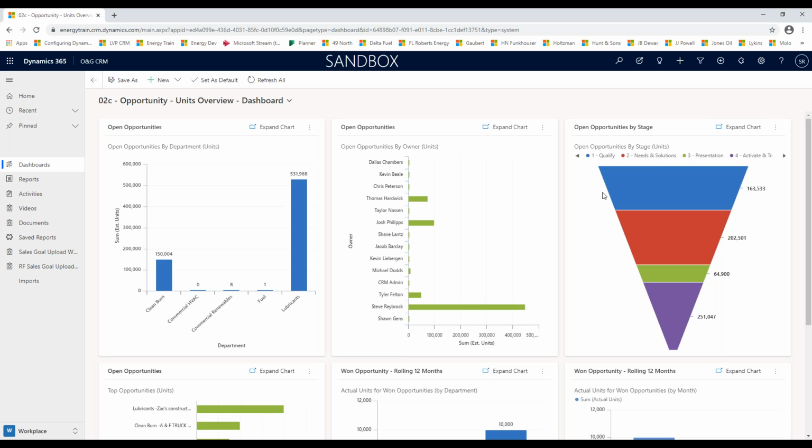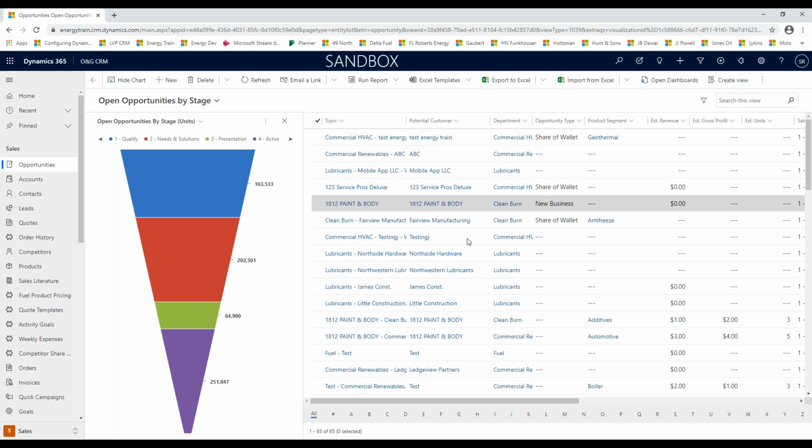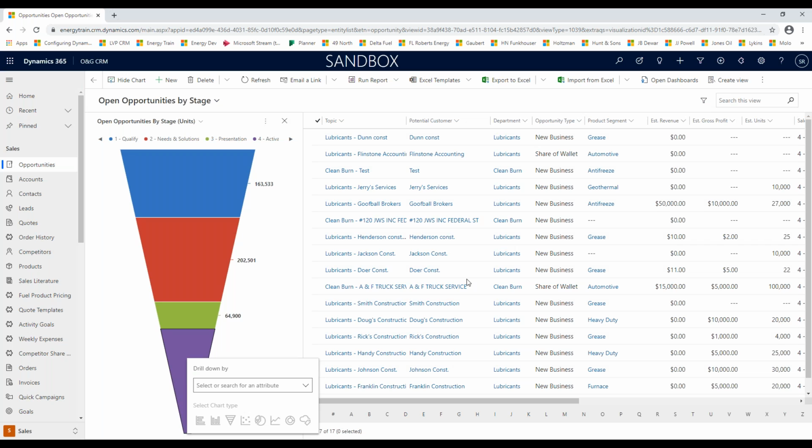So I could be looking at this chart right here and say, okay, we have 251,000 gallons of volume in stage 4, right? We're just about to close these deals. The customer said yes, they just didn't place their first order yet, or their credit app's being processed. Like, what do those look like? Well, there's this magic button behind the 3 dots here that says basically, show me the data that's producing this chart. So now I've got this chart and I have the data, and these are those same 65 records I was looking at earlier. But now what I can do is I can click on, let's say, this part of the chart, and it's going to narrow this list down to just those 17 that are in stage 4, and I could just kind of eyeball these.